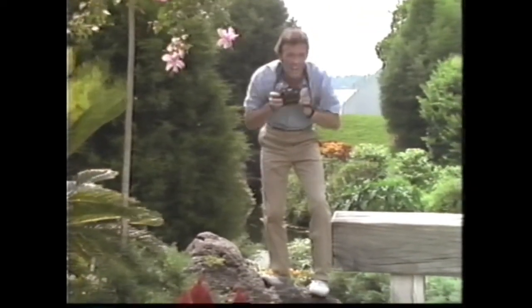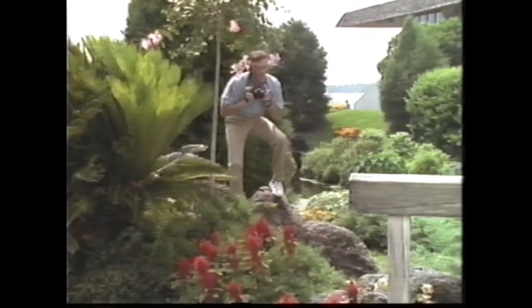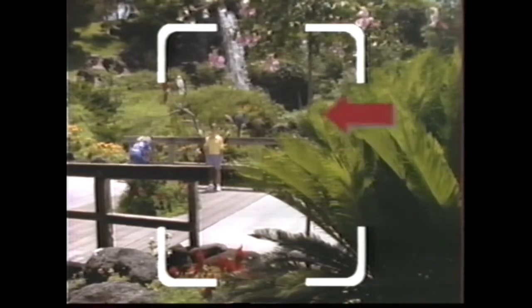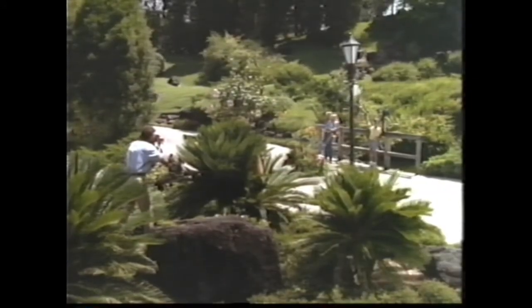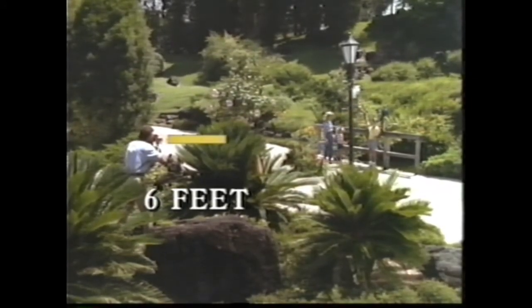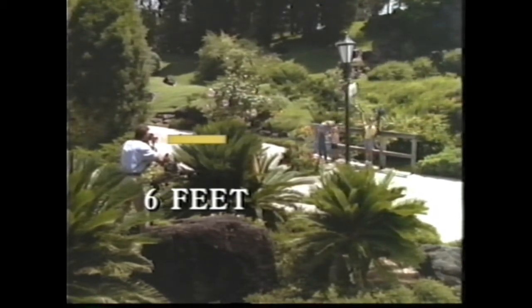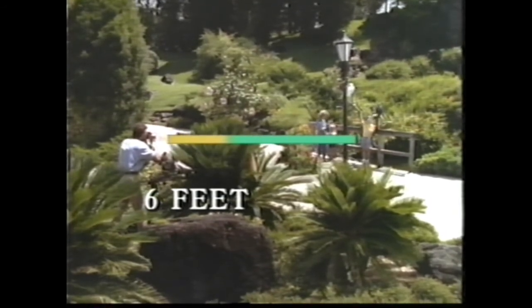Now let's choose our foreground. Just about any available object can serve as your foreground. Let's see. This bush will do just fine, although those branches over there would work equally as well. The foreground should be as close to 6 feet from the camera as possible. When you combine a foreground object at 6 feet with a main object from 15 to 22 feet, the 3D effect is spectacular. A caution here, don't let your foreground object come too close to the camera.